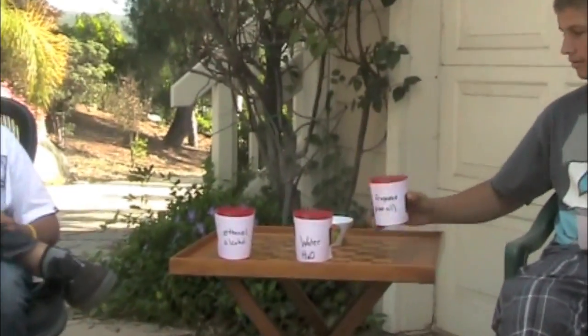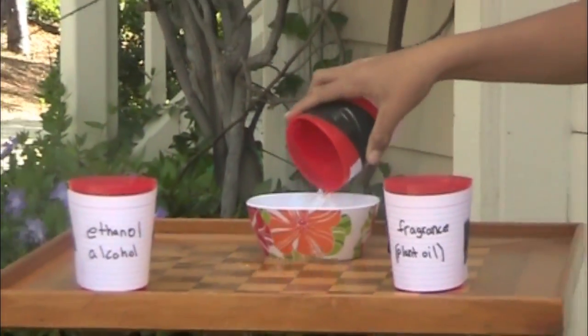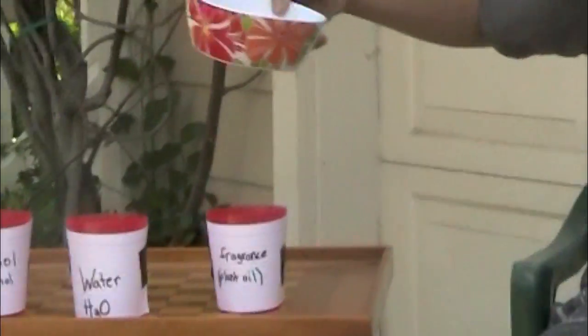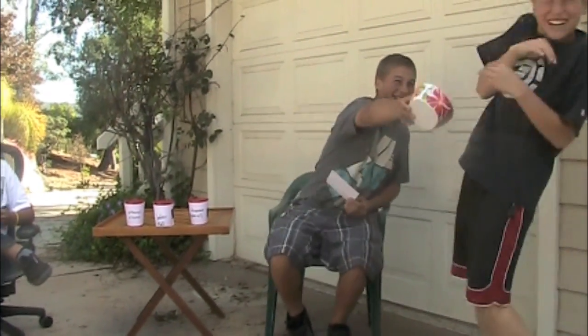Cologne is made of three components: ethanol, alcohol, water, and plant oil, or fragrance. These three liquids mixed together make cologne. Now we gotta mix it around. Now he smells pretty! Smells pretty.